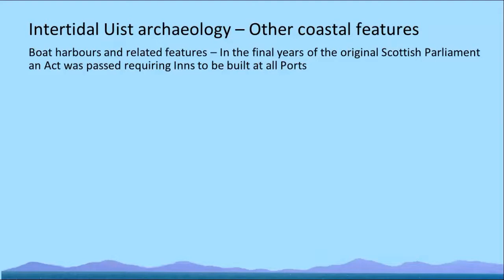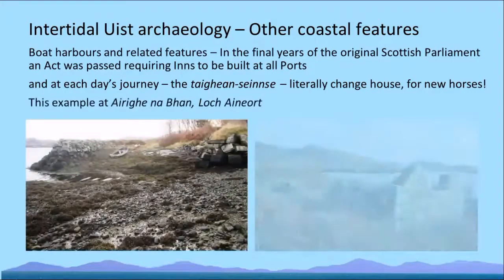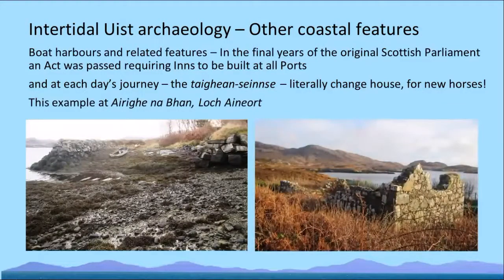So one thing that has come to light in the final years of the first Scottish Parliament: an act was passed requiring that inns were to be built at all ports to encourage commerce throughout Scotland, and these were called taigh-seinnse, literally a change house, and it was for a change of horses to help you on your journey. And this is again the western port at Loch Eynort, and this is the taigh-seinnse that was built for that. Just to the bottom edge here, there's a secondary building which would have been a stable for the horses.